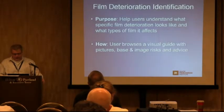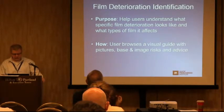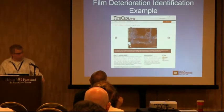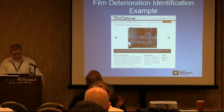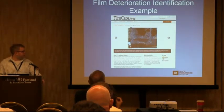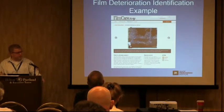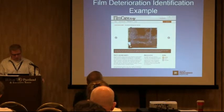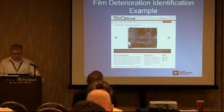The next tool is the film deterioration identification. This helps users understand what specific film deterioration looks like and what types of film it affects. The users use a visual guide with pictures, bases, and image risks and advice. What you see here is an instance of this. So it gives you advice on what the form of deterioration is and what causes it, and also what you can do once you have it, more or less. And it also has little checkboxes that tell you what base is at risk and which ones aren't. This was designed by Shannon, who isn't here today. But she put a lot of time and work into this as well, and it's a very useful tool.